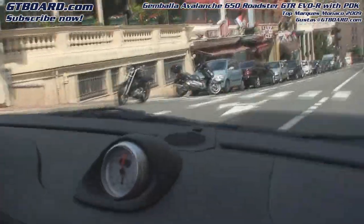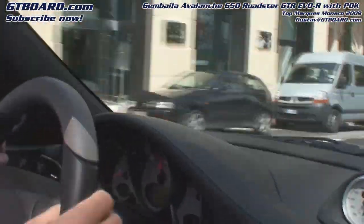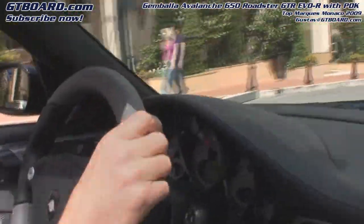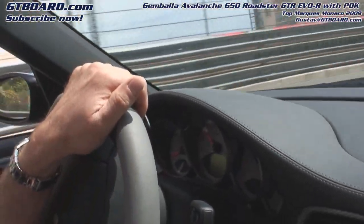If a customer would like to have the Avalanche with even more power than 650, could that be? Yes, that car was, for example, what was here yesterday. It's really our top model of Avalanche. We have really around 750 horsepower.